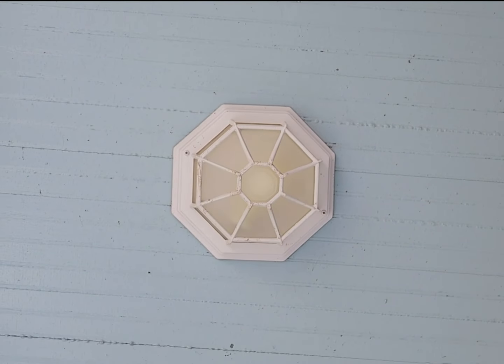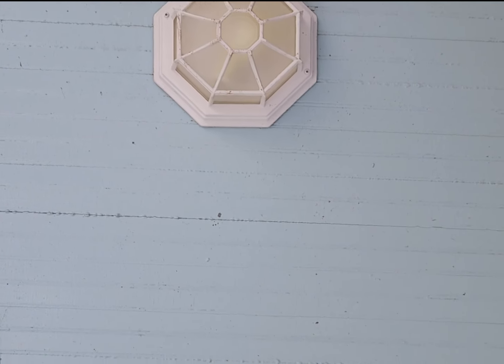Now, I could have just thrown it up there and called it a day, but where's the fun in that? The beadboard ceiling here had a ton of paint on it. I think it was like 9 layers where you couldn't even see the beads anymore in some places. And we weren't a big fan of the Haint blue.